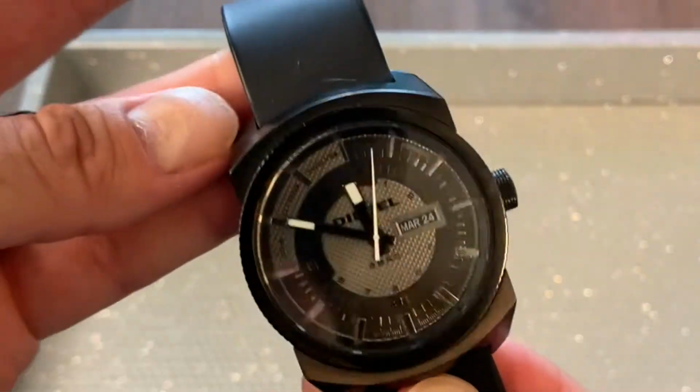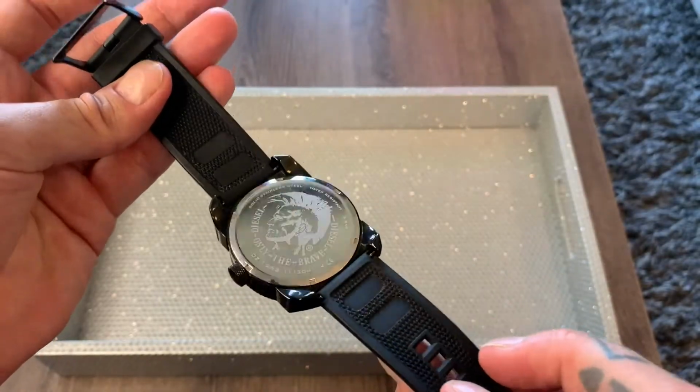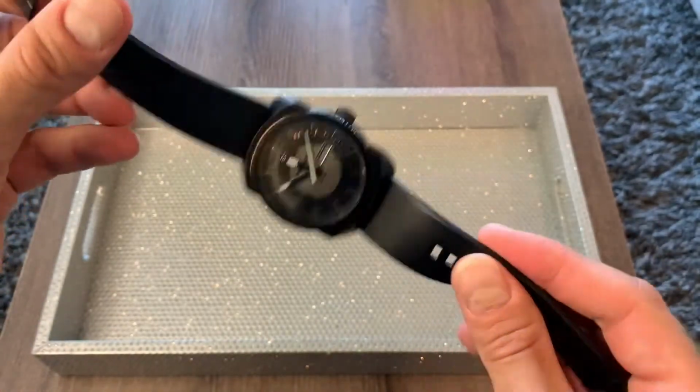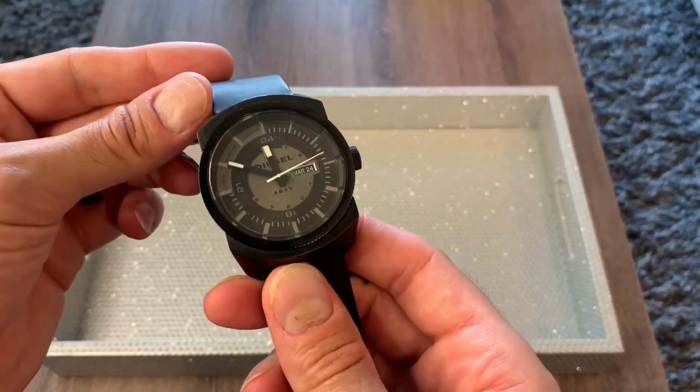That's the watch. Very, very cool offering from Diesel. I like it a lot. This was actually a gift from my wife, and this strap is super soft. It's really, really nice. Let's do a quick on the wrist shot.